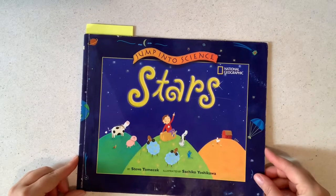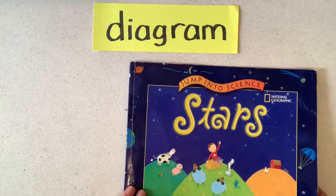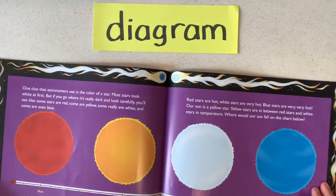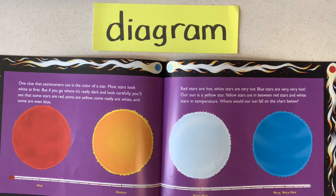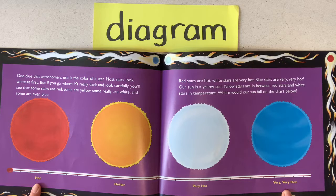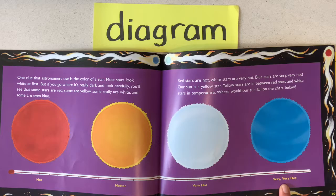All right, the last part of a nonfiction book I want to show you today is called a diagram. Now, a diagram is a kind of picture, and in this book called Stars, I'm going to show you a diagram. It's right here. This picture shows all about stars and how the color of a star tells you how hot it is, and so therefore how old it is. And here it says hot, and here it says very, very hot. And in between it goes hot, hotter, very hot, and very, very hot.